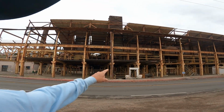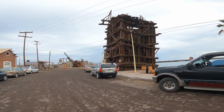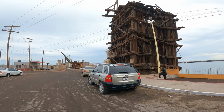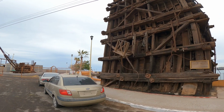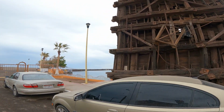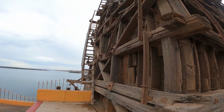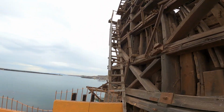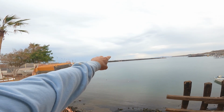But just amazing. Look at this old building, and then look at this thing, all out of wood. Pretty crazy. Just crazy. Look at this thing, man. It's massive. And then look over there, there's an old fishing boat half sunk on the wharf. Pretty cool. And then an old crane here, but definitely an old fishing kind of village thing.